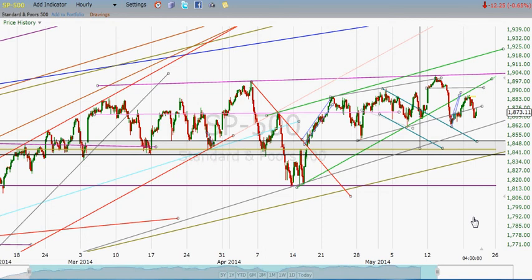The potential positive side to this is that this is sort of a left shoulder, this is a head, and now we're making a right shoulder. And guys, I'll be honest with you, it could be either one. It really could. So all I can say is let's keep an eye on it.